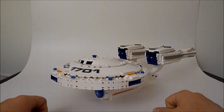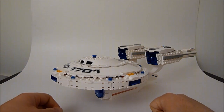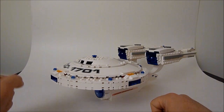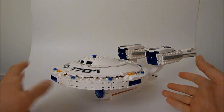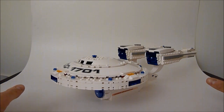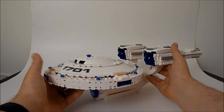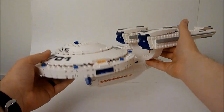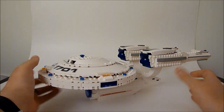I'm conflicted about this set. I gotta be honest. The build, not very enjoyable. I didn't really enjoy building it at all. I like the finished product, I do. I think it's nice looking. I think the play features are interesting for the most part. But there are a lot of things wrong with this.